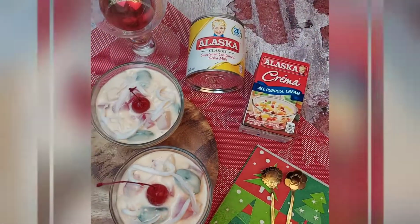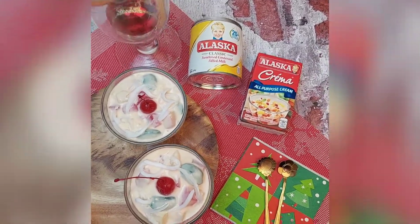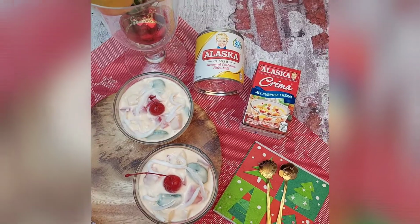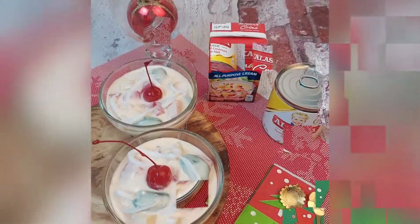This festive fruit salad recipe is perfect for Noche Buena or any celebration. For sure magugustuhan ito ng buong pamilya.